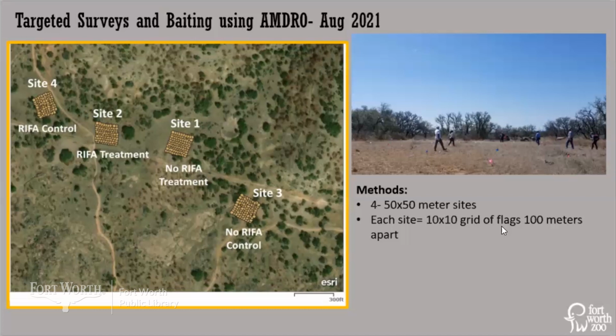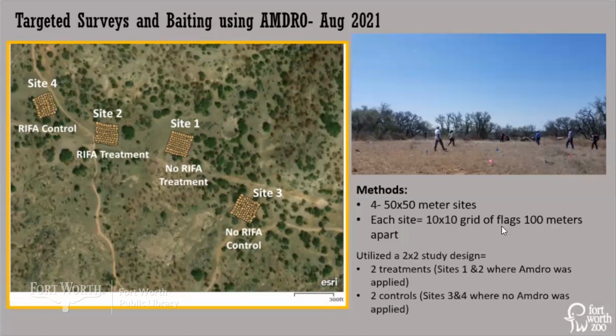And then we utilized a 2x2 study design where we had two treatment sites where the AMDRO was applied. So that was site one and two, the two middle ones. And then we had two control sites where we did not apply any of the AMDRO to kill fire ants, but fire ants were present. So fire ants, this is our fire ant control up here, the site four. And then remember there's fire ants here at site two and site one.